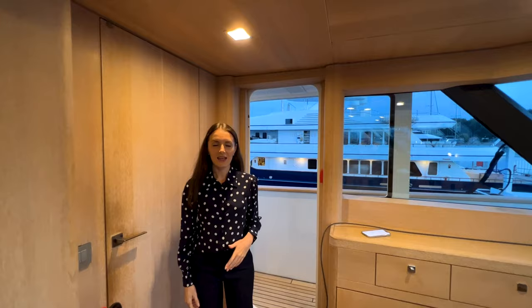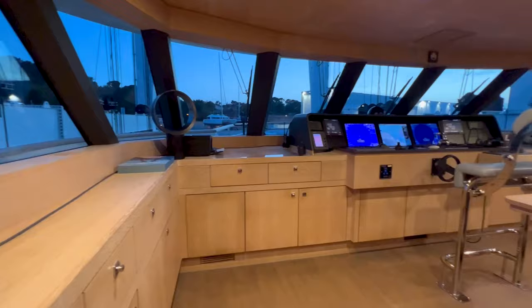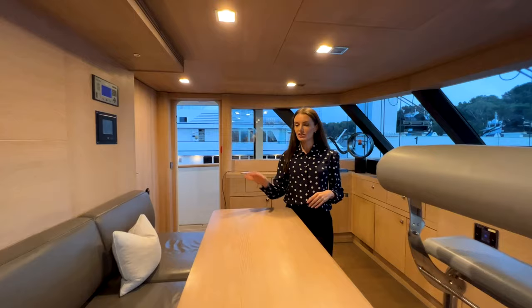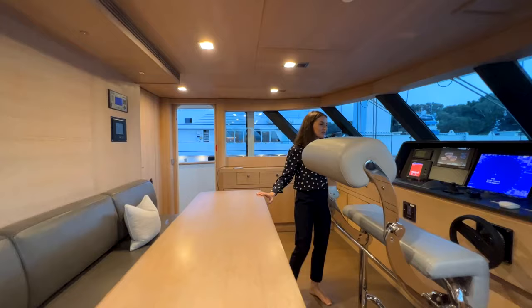As with everything on this yacht, the pilot house is really spacious. Nice workstation here with a large couch and a full command center to operate this beauty. So let's check the equipment on the command center.